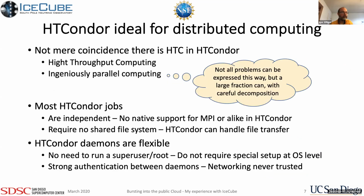And the fact that they use HTCondor was great, because HTCondor is ideal for distributed computing. It's not mere coincidence that HTC is in HTCondor, with HTC standing for high throughput computing, or, as I like to call it, ingeniously parallel computing. Most Condor jobs are completely independent. There is really no native support for MPI or the like in Condor, and they require no shared file system.